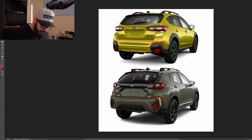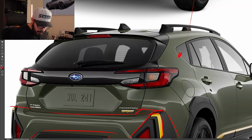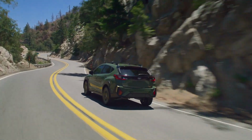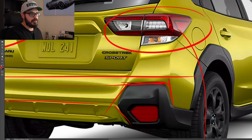I do like that we have a black diffuser now, in contrast to the body color diffuser that we have in the previous generation. And the taillights, look at these taillights. These look very dated, like they could be from the early 2000s maybe. But now it looks like we have full LED taillights in the new Crosstrek, which I really like. I think it looks great, and it also updates the design by a lot, just having LEDs instead of light bulbs, or these are probably LEDs too, but they're separate dots like this.